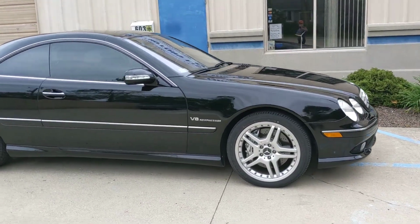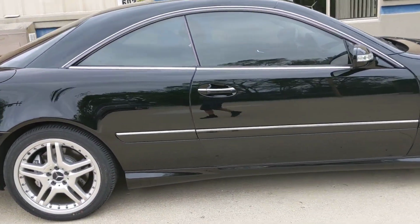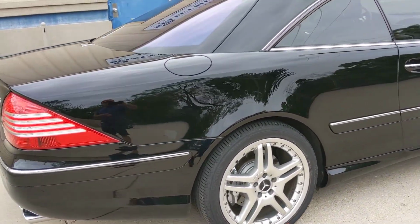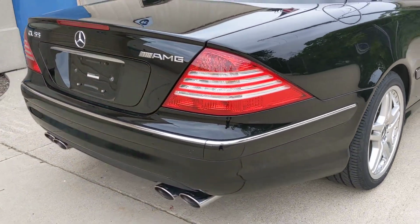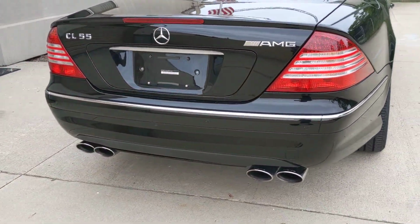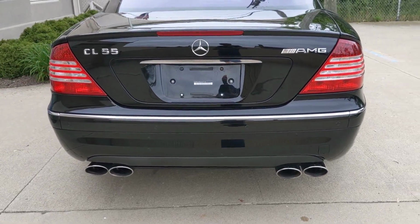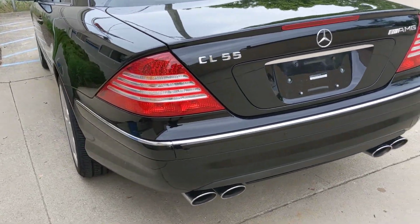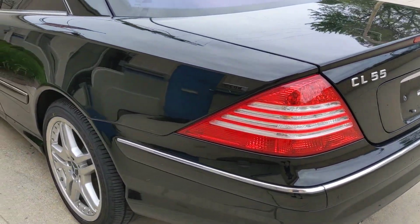The body's in excellent condition, virtually flawless. Beautiful original paint. There are no dings, no scratches. Here's a look at the awesome exhaust. It's an AMG exhaust. Has power open and closed trunk.